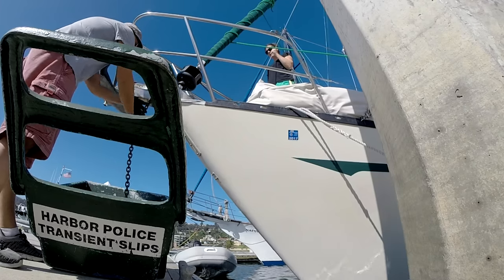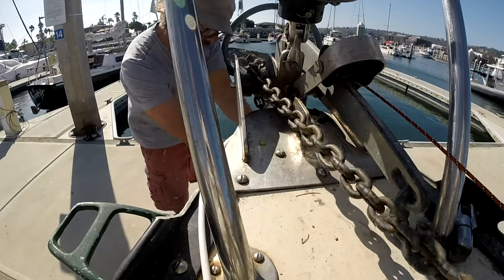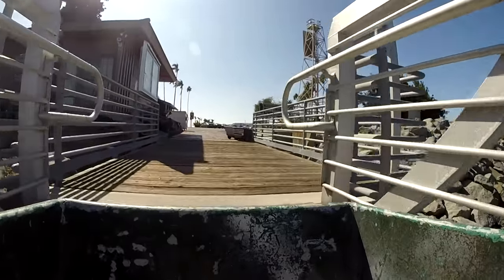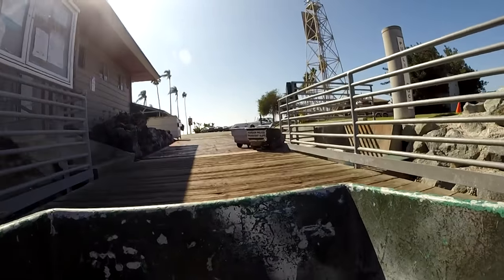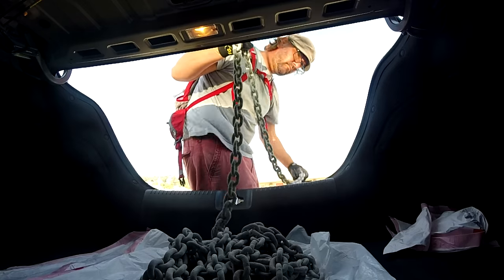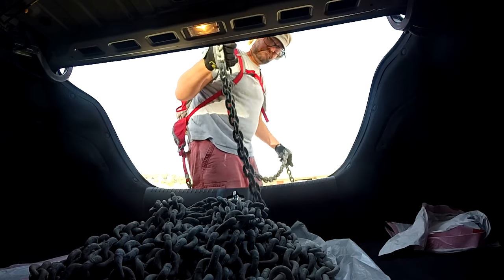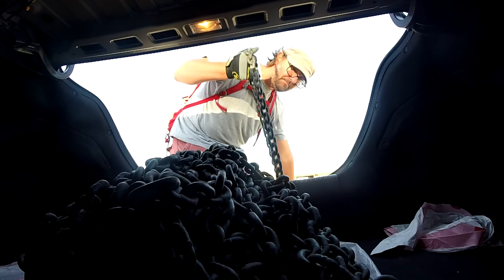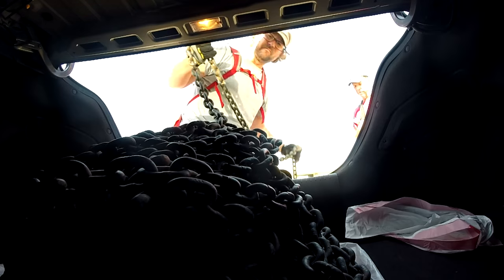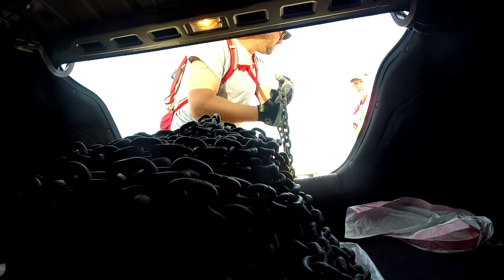After all of our time spent at anchor, our anchor chain was starting to get a little rusty. So we rented a car and took it in to have it re-galvanized. If you ever happen to rent a Hyundai Accent in San Diego, whose trunk smells like dead fish, you're welcome.